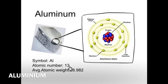Its atomic number is 13 because it contains 13 electrons and 13 protons, making it the 13th element in the periodic table. It has an average atomic weight of 26.982.